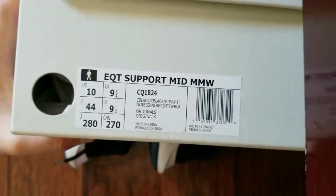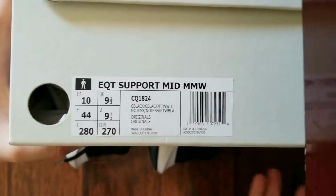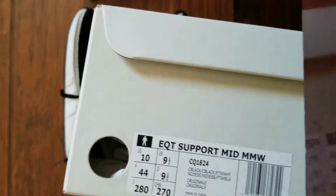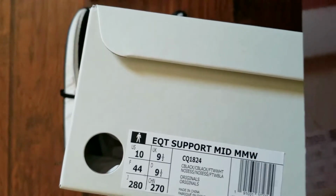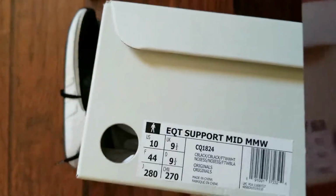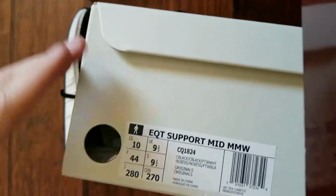In the past, the Tubular Instinct collaboration was between Adidas and Mastermind Japan, which is MMJ. As far as I know, Mastermind World is a newer branch of the Mastermind brand, so it's not as established or hyped up as MMJ. But I don't know a lot about these, so it's just a name, and I don't care.